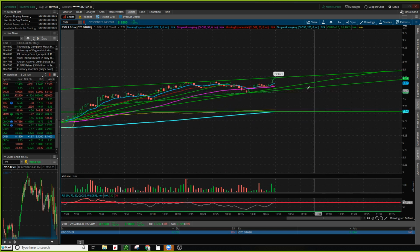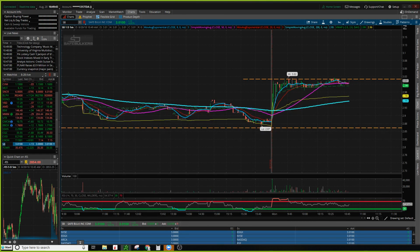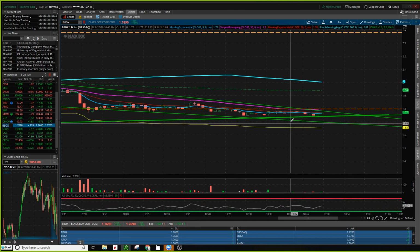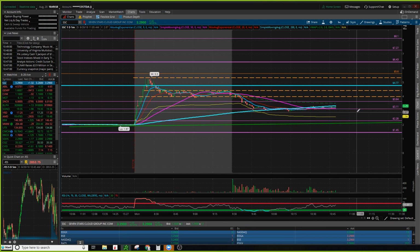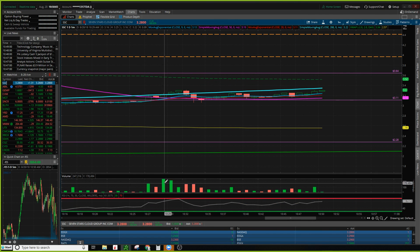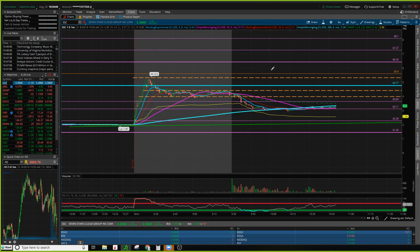High of day got hit again right here. CVSI high of day hit. Cron still trading sideways. This one's still sideways. Tower pulled back. Somebody asked me to look at that earlier. Black box is still a falling wedge with no volume. SSC is still holding that 311 range, trying to put something together for maybe a run to VWAP or 364.